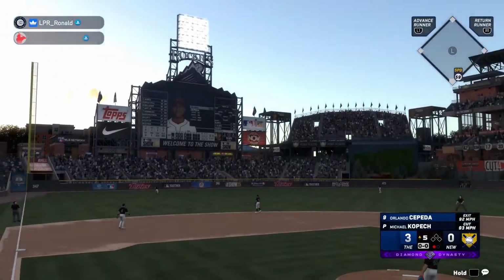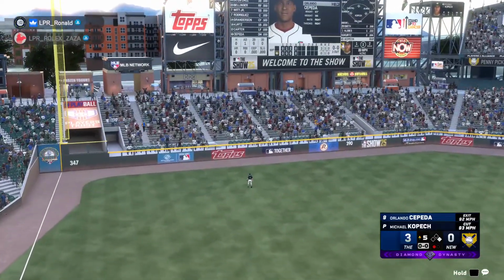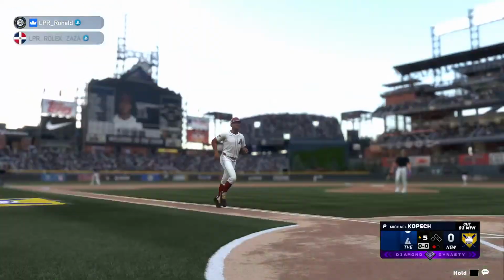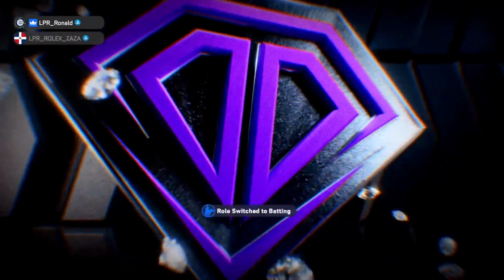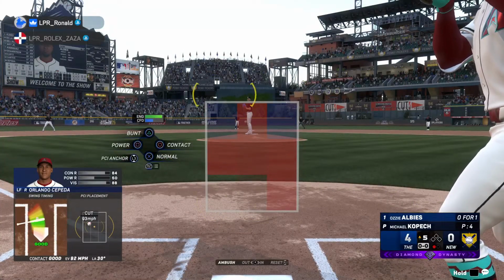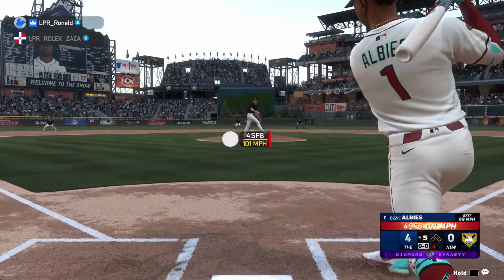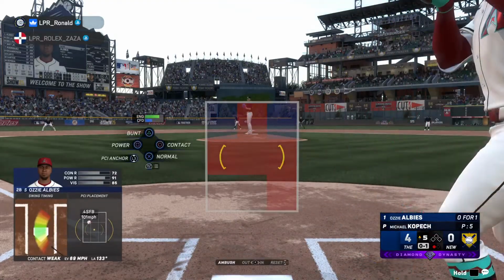That one ripped to left field. Back there. And that one's gone into the bleachers. And they add a run. It's 4-0. Back to the top of the lineup. And now Ozzie Albies. And first offering is fouled off.